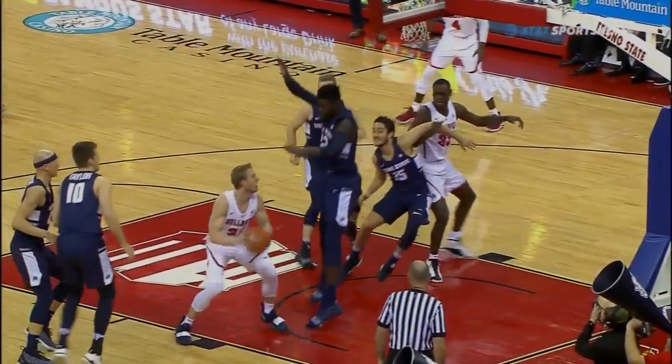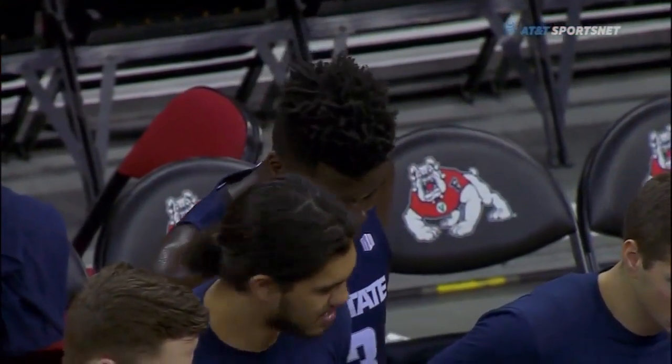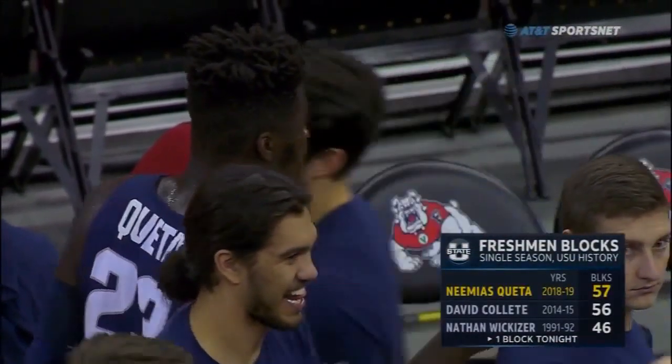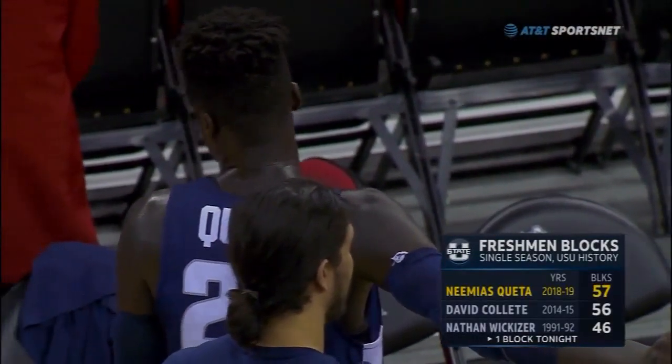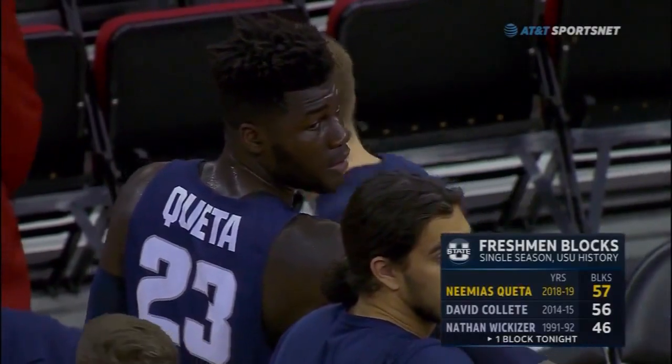Nehemias Queta continuing on what he's been doing great in the Mountain West Conference, and that's blocking, his 57th block of the season. He now holds the single season record at Utah State for freshmen, and he's trailing the single season blocks record in total for all classes by just 2. I think he's going to shatter it this season, averaging 2.5. But he gets it done in other ways too, guys. 6 rebounds, 5 points for him. He seems to be everywhere on the floor.